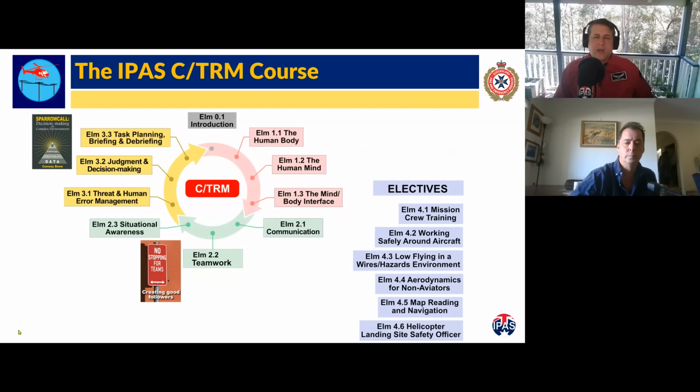And then the last element in the base, the central 10 themes of CRM, is all about task planning, briefing, and debriefing. And debriefing is one of those things that we don't do very well in any organization. But after a significant event, we should be looking at debriefing it so we can learn the lessons, put that into our recorded memory and into our organizational memory, and then teach other people so that they learn those lessons and don't make the same mistakes that we made.